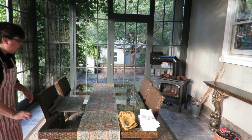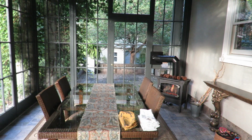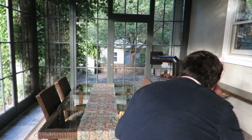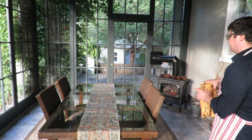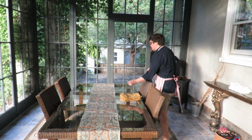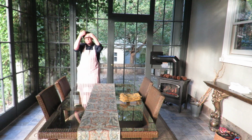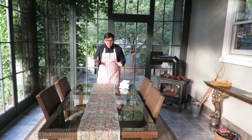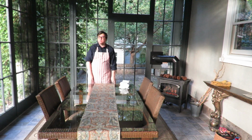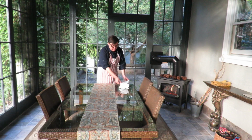Now, as you can see, that is a lovely table runner. Isn't that beautiful, folks? Right down the middle of your table. Now, if you were to choose this as your official table runner for your dinner party, you would want to choose a less obnoxious looking linen napkin.